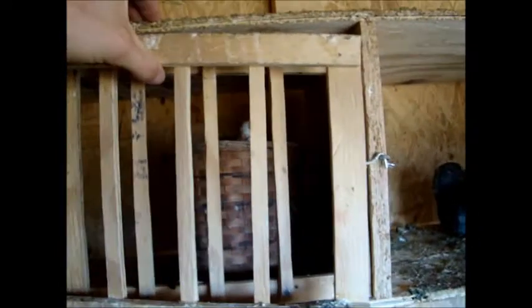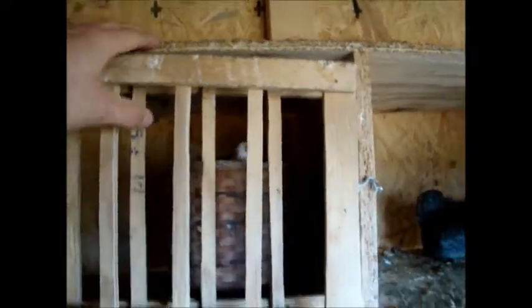I've got this roller pair, and unfortunately I didn't mark down on the calendar when their eggs laid, so I don't remember exactly when they're supposed to hatch, but sometime here in the first week of April. So anytime now they could be hatching. This pair right here, the indigo roller cock paired to the ash red satinette, is due to hatch.